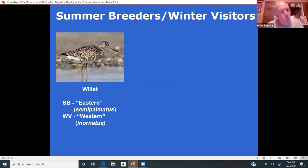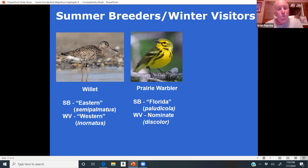So for willets, the eastern subspecies, species Semipalmatis, they breed in the Florida Keys and in coastal areas on the Gulf Coast of South Florida. But it's the western subspecies that we see most often as a migrant and a winter visitor from fall through spring. Same thing with prairie warblers.